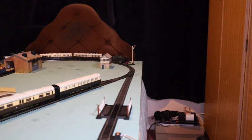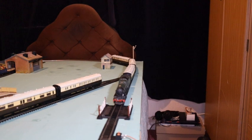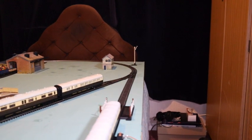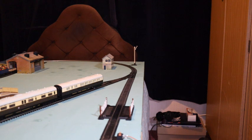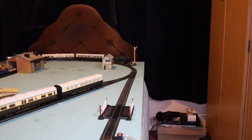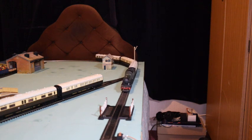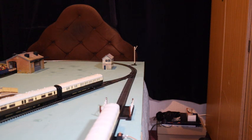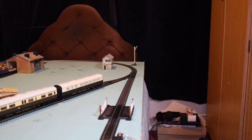Okay, so away we go. Get some speed up now, and away we go. Now, this is a Hornby King, and it's a tender driven locomotive. It's in BR livery, early crest, with a double chimney, and it's King Edward I.